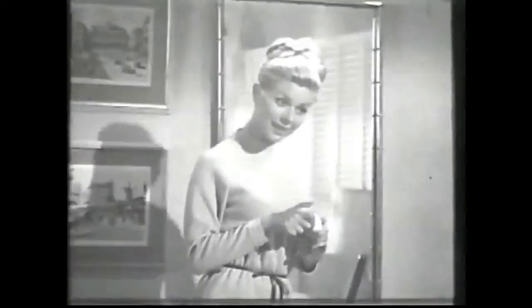Oh, sis, I can't meet Walt's friend tonight with this hair. And my shampoo washes all the body out. Don't wash out body, Pam. Cream in body with Lustre Cream Shampoo.